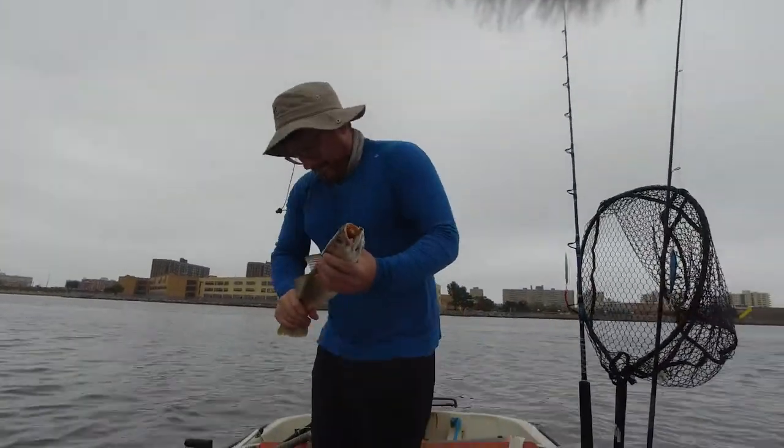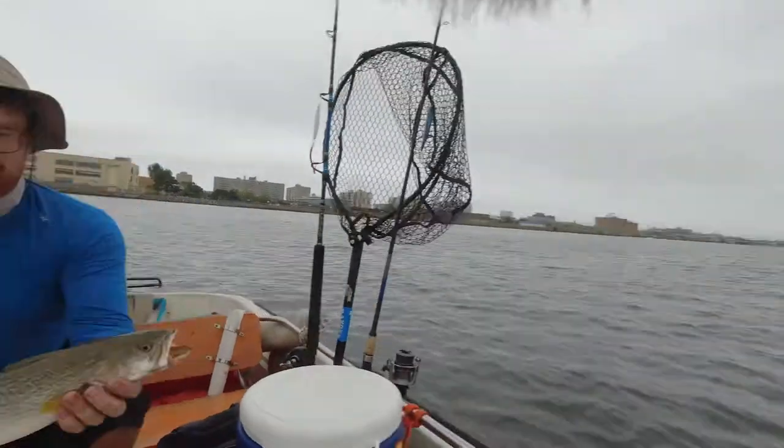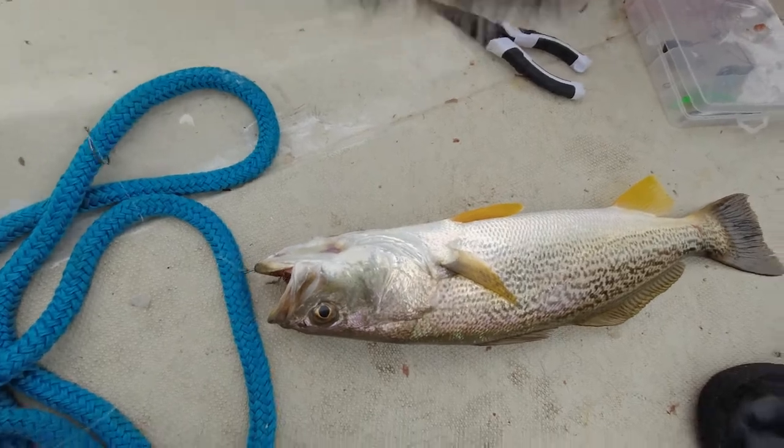Move your giant hand out of the way. So that's pretty cool. They're also called sea trout and squeteagues. That is the Native American name for them. But they've come back in the bay about 5 years ago, and they're all here now. So today turned out to be pretty good.